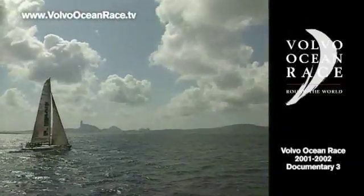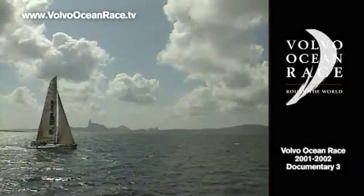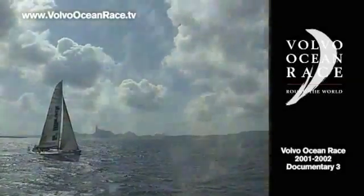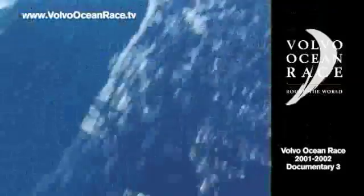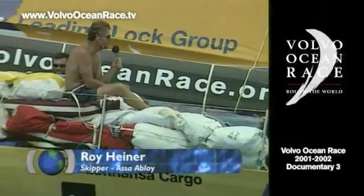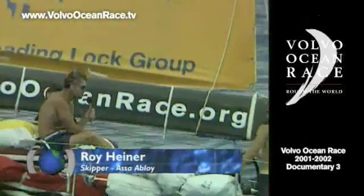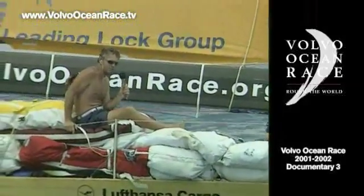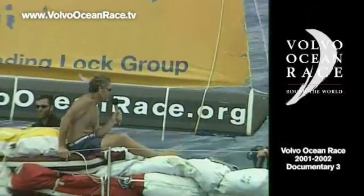Having completed their drop-off, Illbruck sail on determined to maintain their lead over second-placed Assa Abloy, who are just 2 hours behind. It's been an amazing boat race up to now. Well, if you would have told us 18 days ago that we're going to be in second place when we get to this island, I think we would have told you that's crazy.